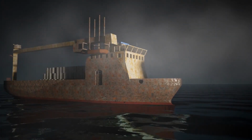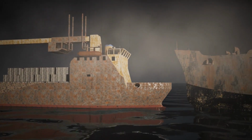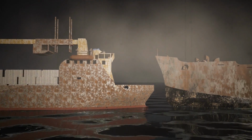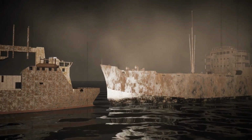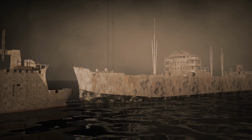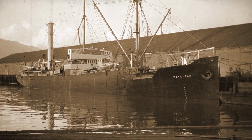That ship sailed in the ocean for just 2 years. Now imagine if some other managed to drift for 38. In all that time, no one could catch this ship, and people still seek it. That vessel is called the SS Bechimo.